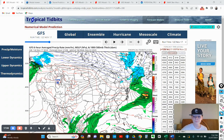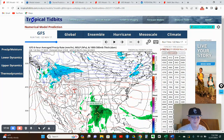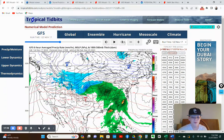Okay, it shows this a little earlier, so we're getting to the 22nd. So this is Wednesday of next week. Okay. Here comes that same plume of moisture coming up from the Gulf, and it's meeting up with that same system in the northwest.